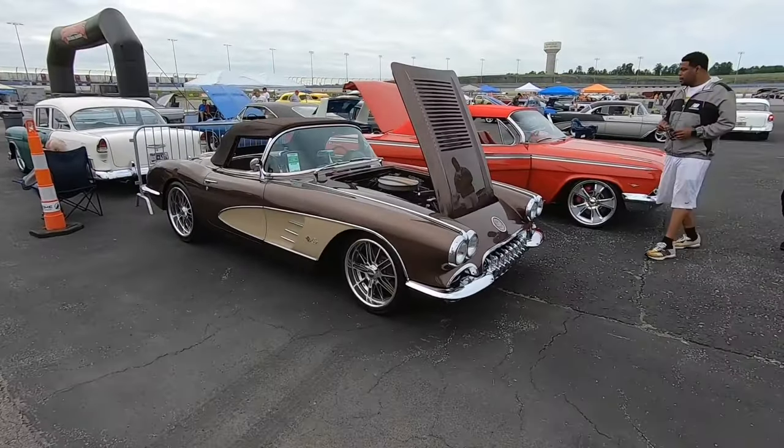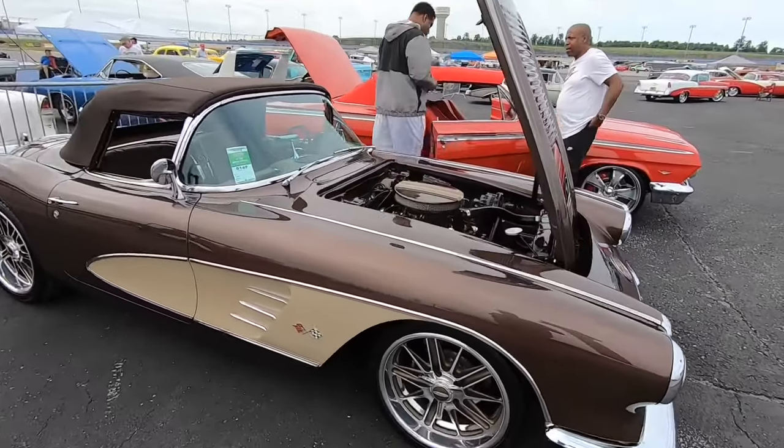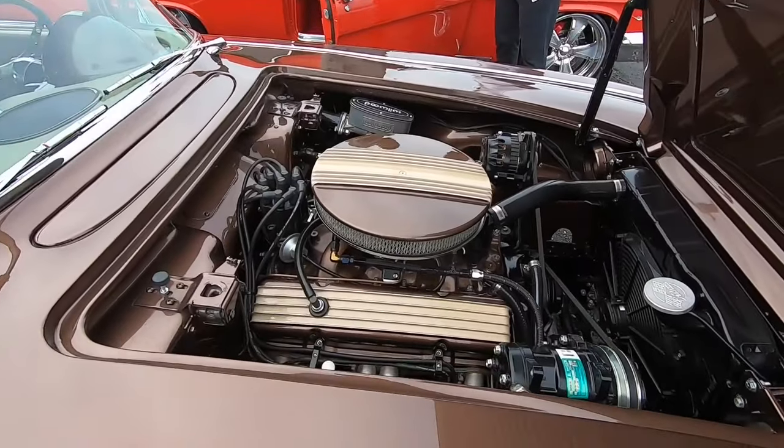I absolutely love everything about this Corvette. This is a 1958 model, and it has a 383 stroker in it.